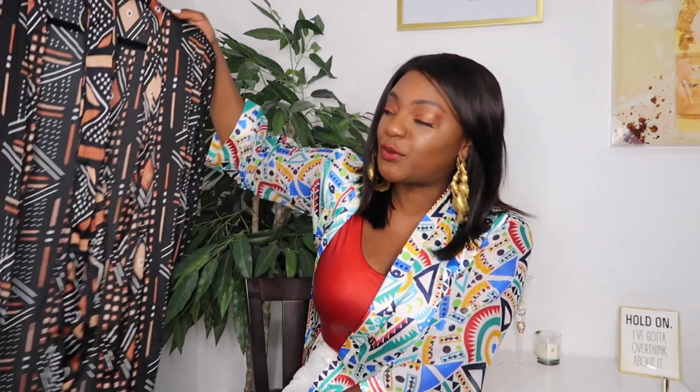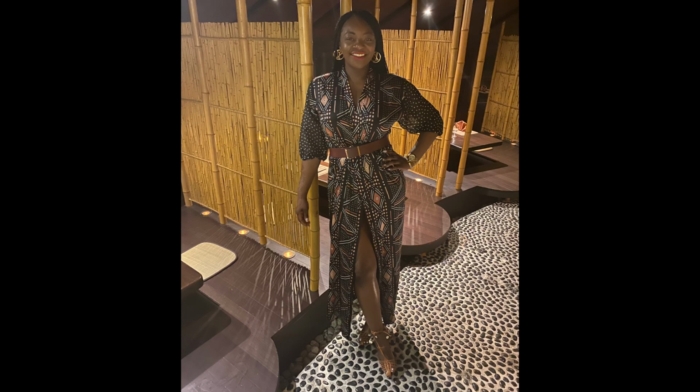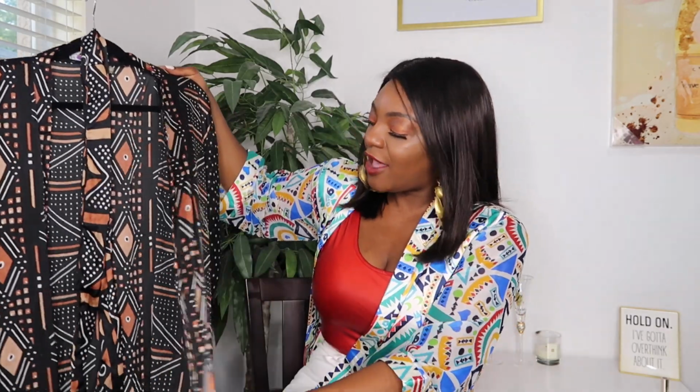For the last piece from Kenya Creations, I think you guys have already seen this one before, and this is another sort of duster dress. This is the initial one that my cousin told me about that I stole from her. That came from the Congo, and this kind of introduced me to the brand. I wore this a couple months ago in the Maldives at a Japanese restaurant, and I thought it was the perfect look because this gives me a very Japanese, origami vibe. So I love the print on this.